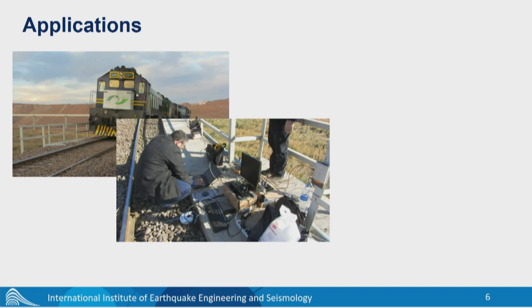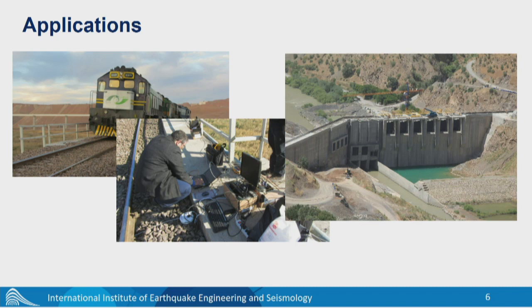And the subject of my presentation is measuring the vibration of a small concrete dam located near the border of Iran and Iraq, against a large earthquake that took place 2 years ago near this location.